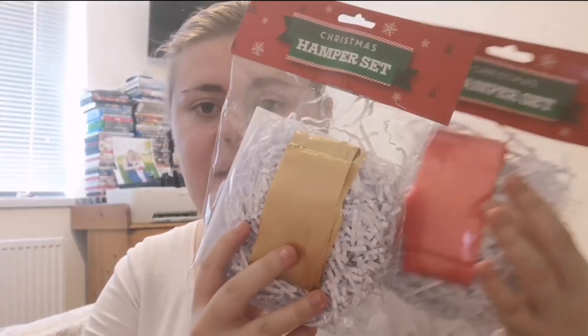I will have to pick up another pack, but like I said, I've got to find a basket first. I don't want to be picking up the stuff and then not having a basket for it. So once I find the basket, I'm going to pick up another pack of these. But I've got two of those for now, so I can just start making the hampers up.